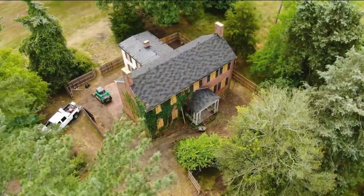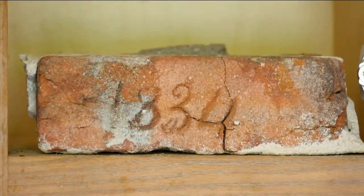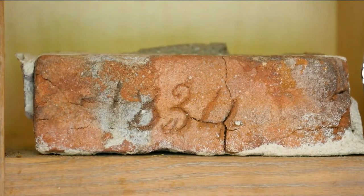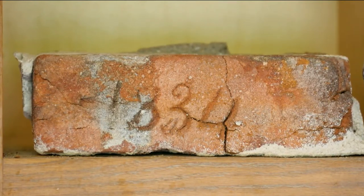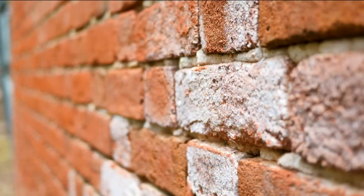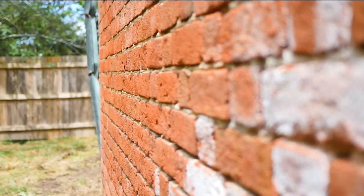I'm told that they think the year was 1834. I think the reason they think that is because there was a brick found and someone had carved that into it. But that doesn't mean that it was built in 1834. We know that means that it was at least there in 1834. I look at the mortar and I personally think it's a bit older than that.